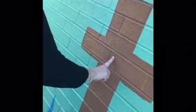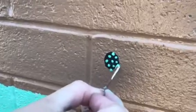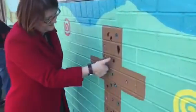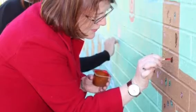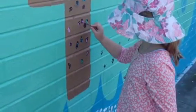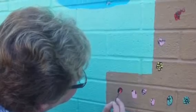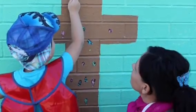Now on our wall we also put a cross, and Miss Matjack was the first person to put her fingerprint on the cross, and then using a stick she put some dots representing each member of her family, as did Mrs. Rose and Miss Hoff. In fact, lots of people put their families on the cross. Miss Courtney, lots of the Kindy children, some of the mummies, and teachers and members of our community. We all worked together to put our families on the cross.